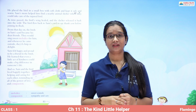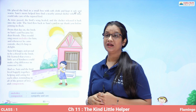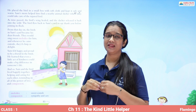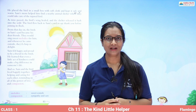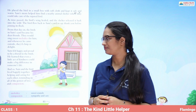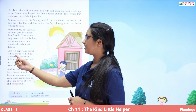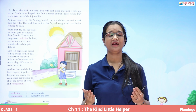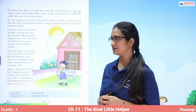So, whenever they used to sing songs and melodies for him, which is the birds, whenever he came outside they would just chirp and sing in happiness. Why? Because the birds were very happy to see Sam. And Sam felt happy and proud to be a friend to the birds. So Sam also felt very happy and excited when he saw all these birds.